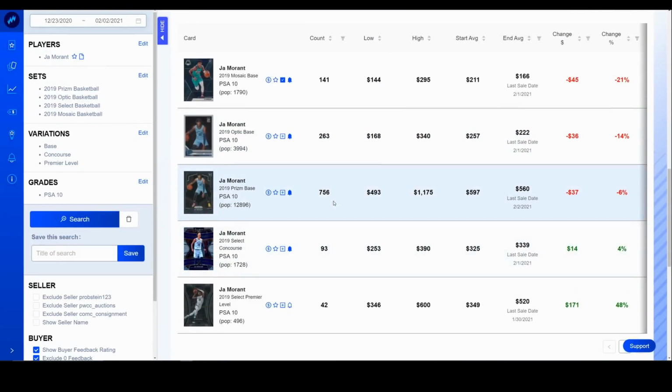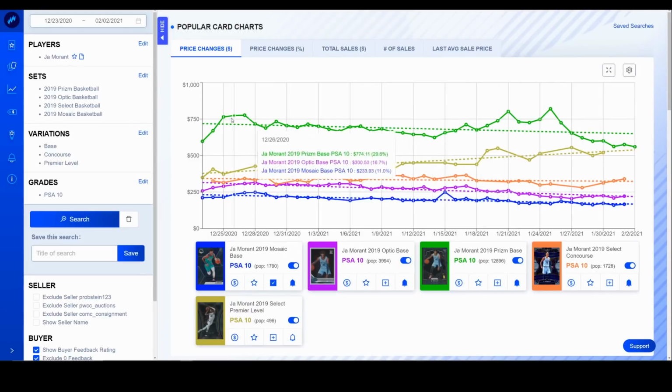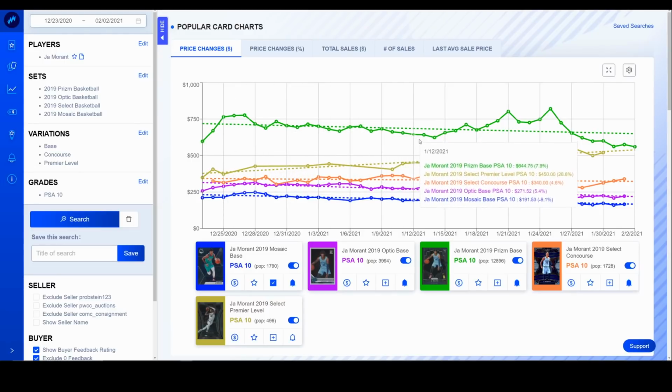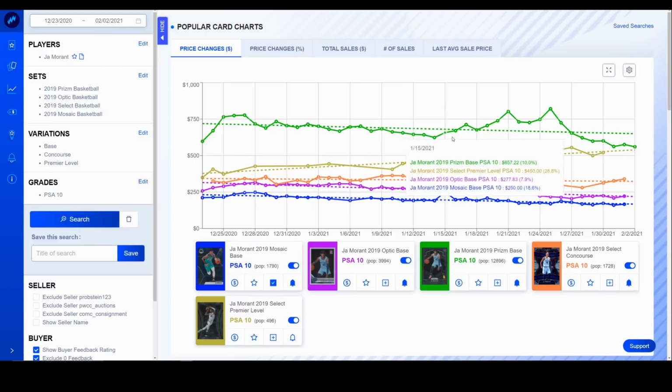Now, Ja's a little trickier because he actually went up right after the season started, then pulled back because he got hurt, and has recently got a little bit of a spike, and then a little bit of a pullback again. So Ja went up. This top green line here is his PSA 10 Prism. So he went up right after the season started because he came out like gangbusters, had that monster game, leveled off. Got hurt, right here, dipped down, then it leveled off.